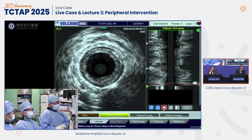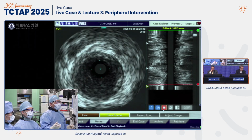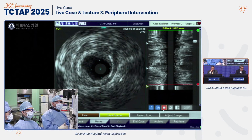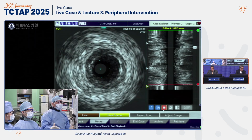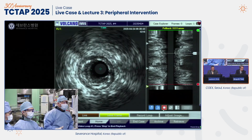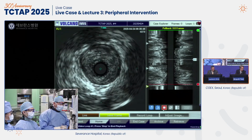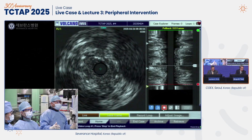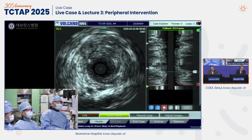But personally, I don't like to perform long stenting in the SFA. Maybe for 1 or 2 years the drug is still released and the stents can remain patent. But after 1 year, after all the drug is released, we have a bare metal stent. With the current bare metal stent design, I think as the stent length gets longer, the patency rate is not so good. So I prefer to treat the patient with a nothing left behind strategy.